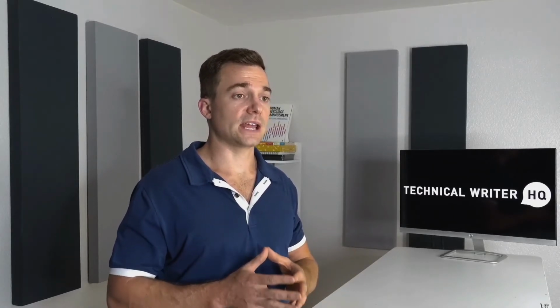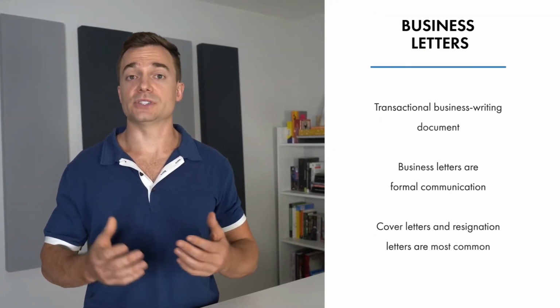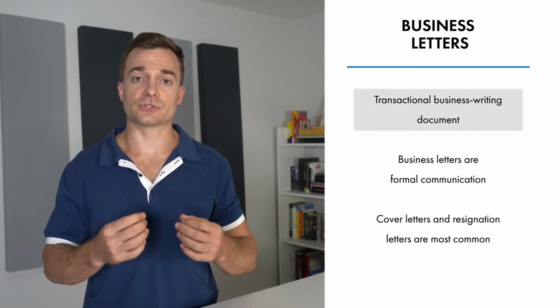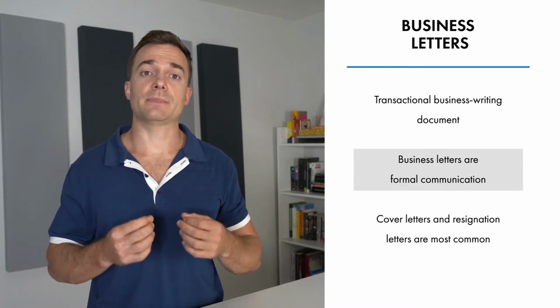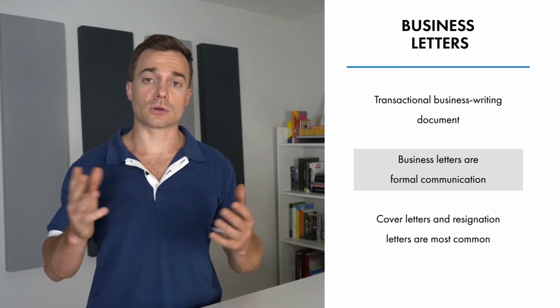Now that we know the four main types of business writing, let's go ahead and explore some examples of business writing and its applications within the industry. The first example is business letters. This type of business documentation falls under the category of transactional business writing. And business letters are a type of formal communication used to deal with business-related issues between two or more parties.